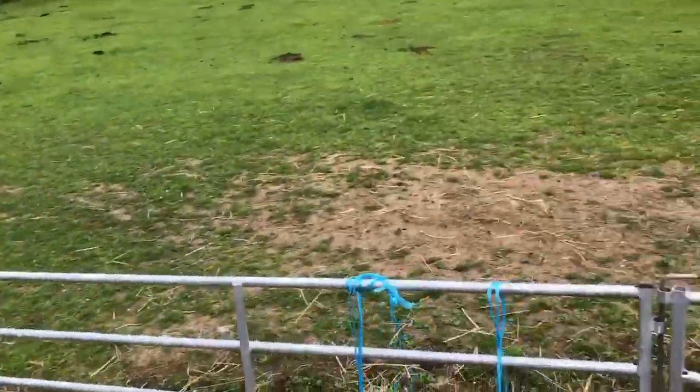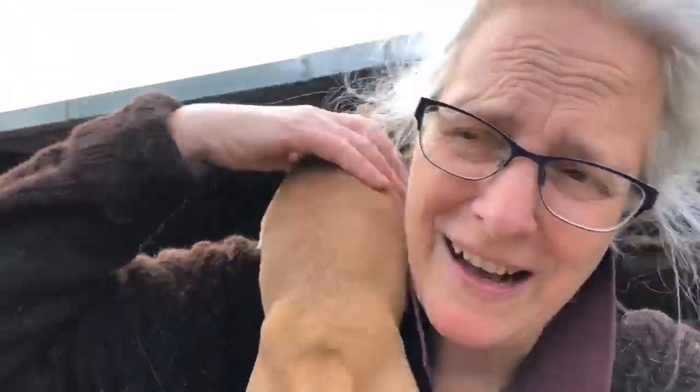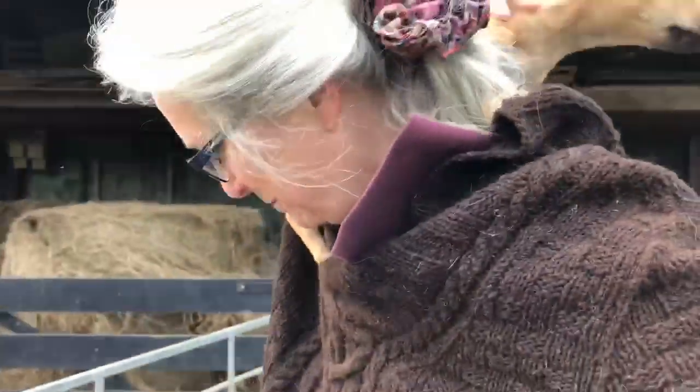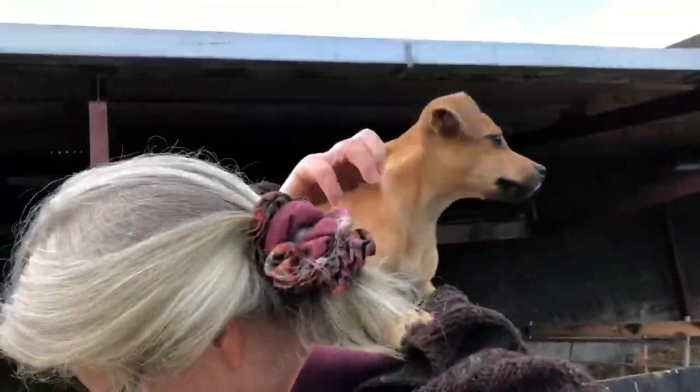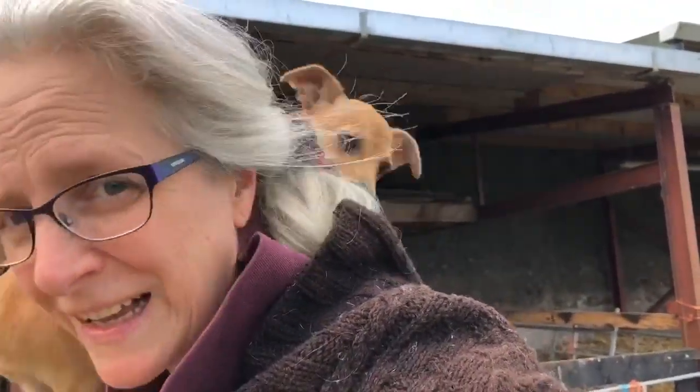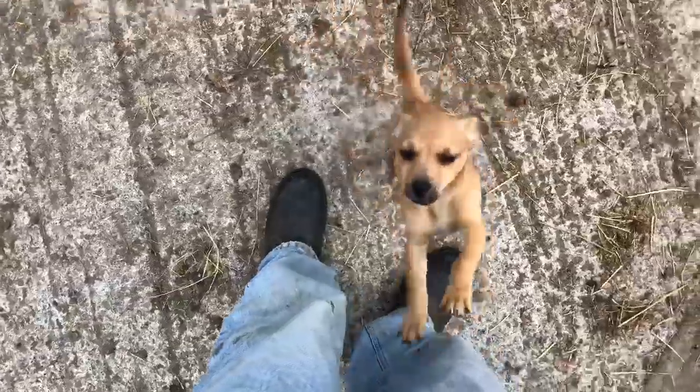Oh, gosh. No, Maya. Maya's being very dangerous. She climbs all the way up this high. You're such a bold pup. I don't know if you can see her on my shoulder. She loves getting up on my shoulder. Okay, Maya, I've got to put you down. There, you're down. Yeah. Clever. Now I've got to get to work.